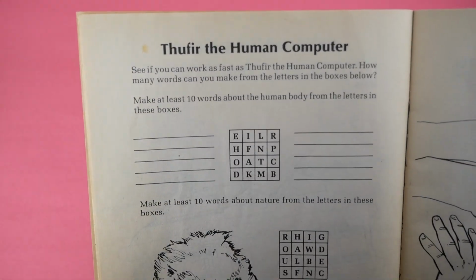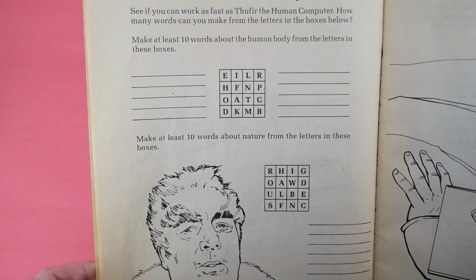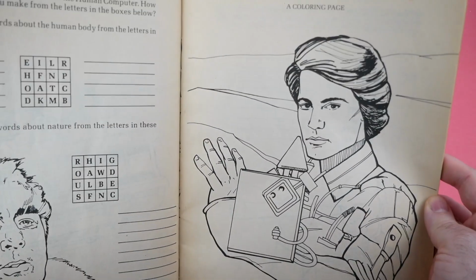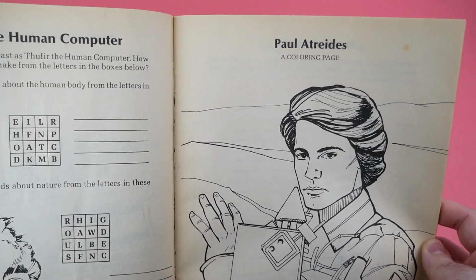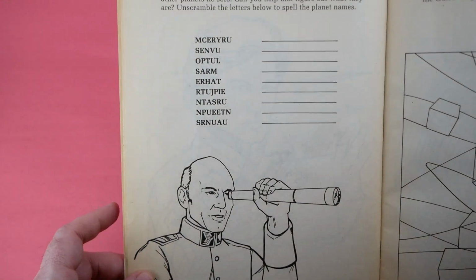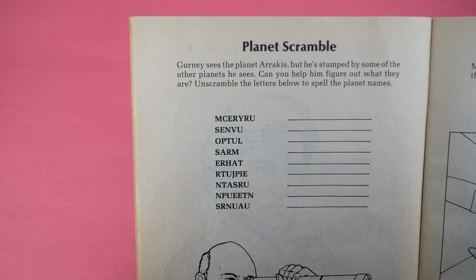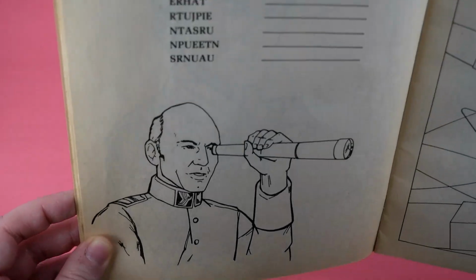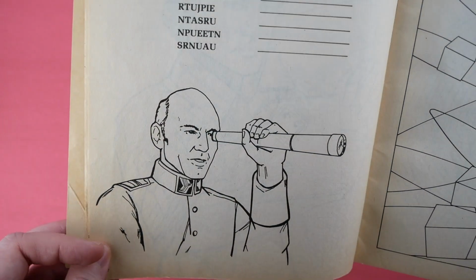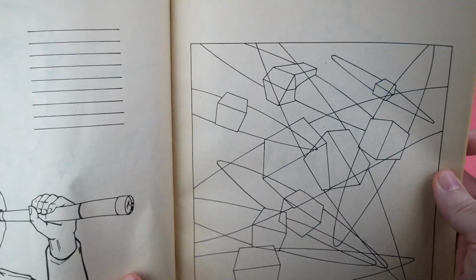Thufir, the human computer. See if you can work as fast as Thufir, the human computer. How many words can you make from the letters in the boxes below? There he is, Thufir. There's a coloring page with Paul Atreides and his weirding module. Planet Scramble. Gurney sees the planet Arrakis, but he's stumped by some of the other planets he sees. Gurney is obviously an idiot. But he did have a pretty good career as a Starfleet captain later on, so we'll let him off.